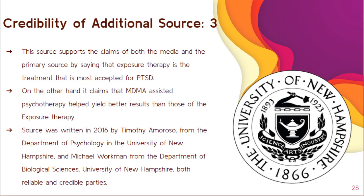Is this source credible and relevant to our primary source about PTSD? This document supports the claims of both the media and the primary source by saying that exposure therapy is the treatment that is most accepted for PTSD. Although it does claim that MDMA-assisted psychotherapy helped yield better results than those of exposure therapy. But this source was written in 2016, so it is still relevant today, and it was written by Timothy Amoroso from the Department of Psychology in the University of New Hampshire, and also by Michael Workman from the Department of Biological Sciences in the University of New Hampshire, both reliable and credible parties.